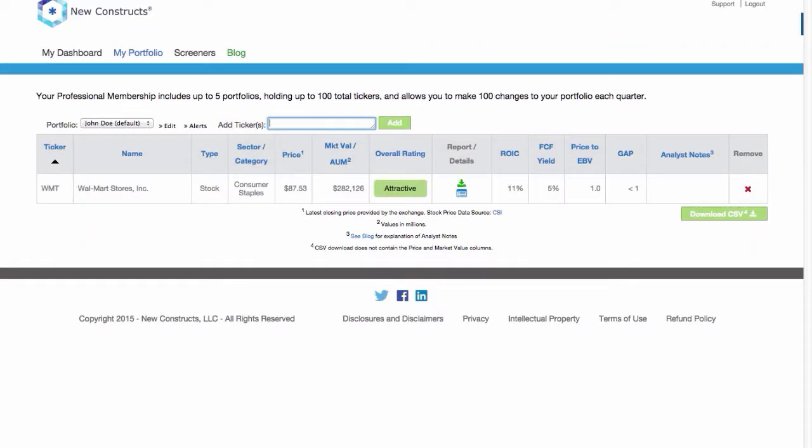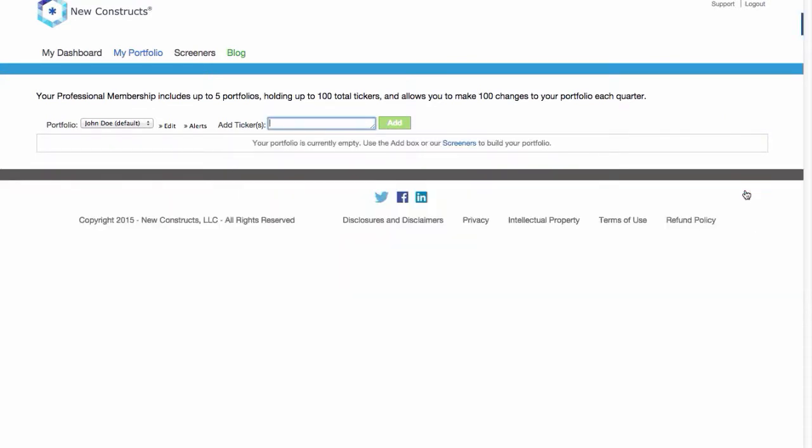If you would like to delete a ticker from your portfolio, simply click the red X under the column heading Remove. Now let's assume you already have a set of portfolio holdings that you would like to research. You can add your entire portfolio by copying all the tickers from an Excel spreadsheet or Word document and pasting them directly into the search box.